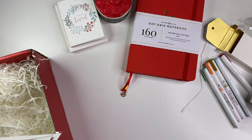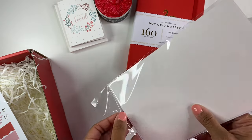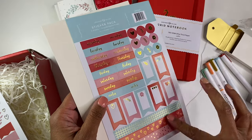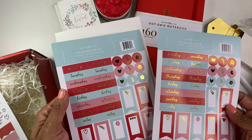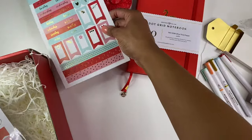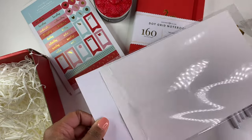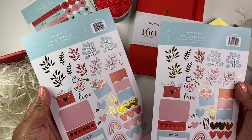So it comes with a journal, and then you also get some stickers. Here's one of the sticker packs. I like the date headers. Super cute. And these are like little washi strips, which are very cute. Oh, I thought it came with, oh yeah, it does. Okay, so there's two sheets of these, which is cool. These colors are beautiful. So there's one set of stickers. And then here's the other set. And this one also comes with two sheets. So yeah, super cute. Love, love, love.